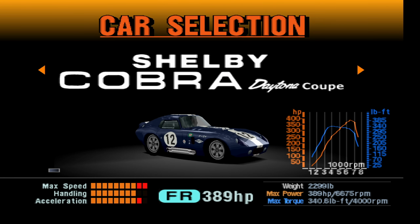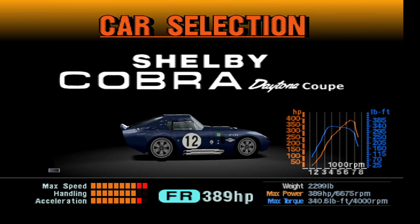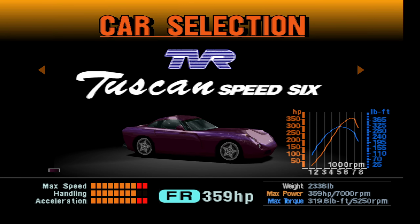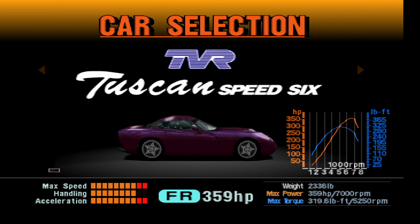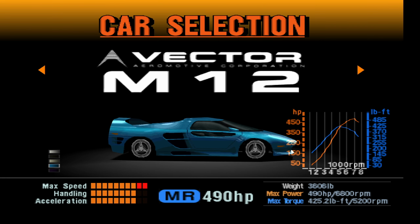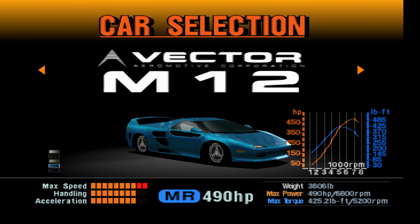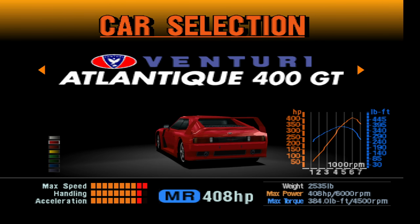The Shelby Cobra Daytona Coupe. This thing is an old American muscle racing car, but despite that, it's exceptionally lightweight, gets up to speed really fast, and again, really get through the corners. You get the Tuscan Speed 6, which despite only making about 360 horsepower, it's still considerably light, and it's still decent around the corners. The Vector M12, which despite being a Lamborghini Diablo and an American body, it's still a Lamborghini Diablo deep down as a result, so it's still really fast. And then you got the Venturi Atlantique 400 GT, which is French.